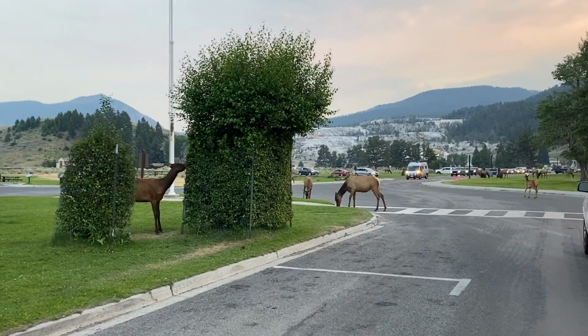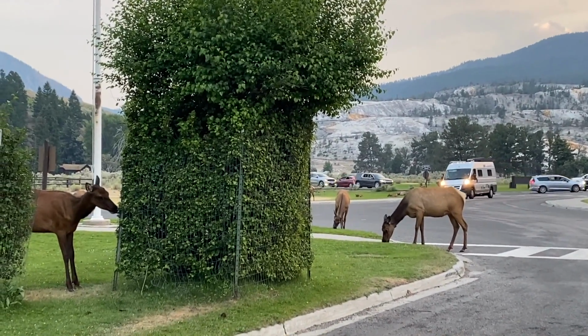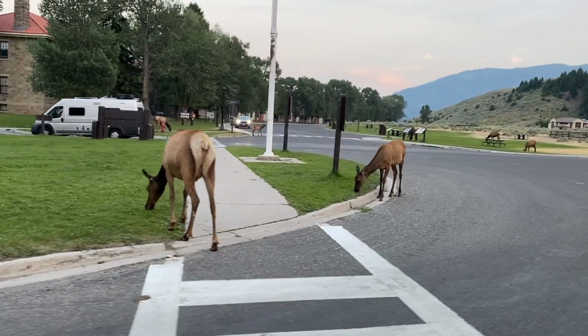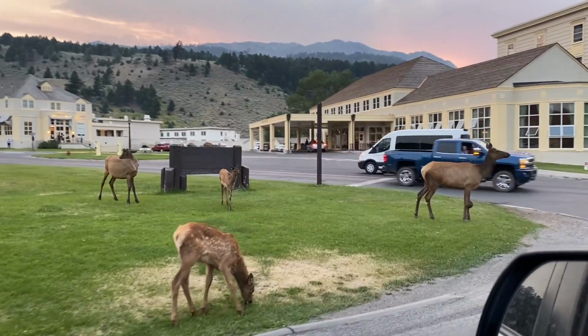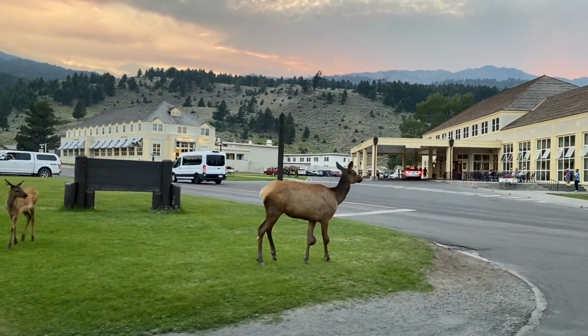The Mammoth Hot Springs town is also the park headquarters. In the early days of the park, there was no park staff to enforce the rules against hunting, so they sent the U.S. Army to oversee and protect the park from poachers, which is also why there is a Fort Yellowstone here. Mammoth Hotel is located here as well.